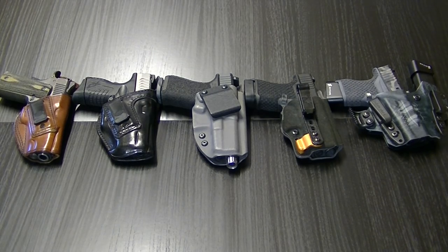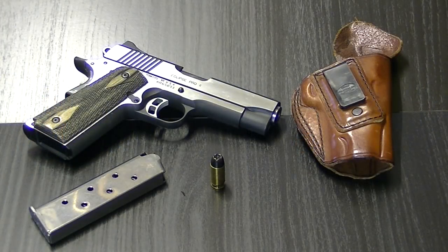I'm going to go ahead and clear this off and go one by one and talk to you a little bit about why it made sense for me at the time and why I evolved to each subsequent one afterwards. My very first carry pistol, when I got my first CCW license, was a Kimber Eclipse Pro 2 in 45. This is the Commander version.